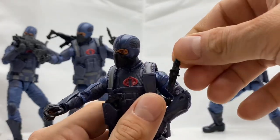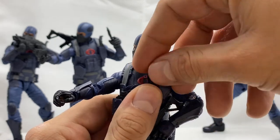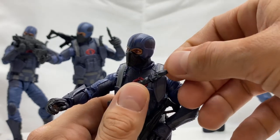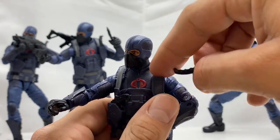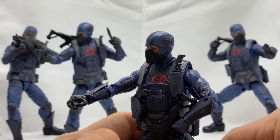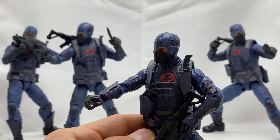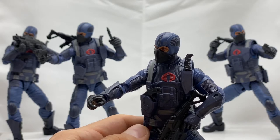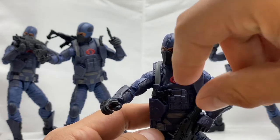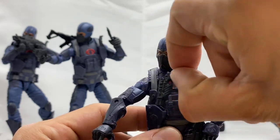They do come with this really cool knife right here, all in black plastic mold, as you can see. No real paint apps or detailing besides the mold itself, but still good, especially in this line, seeing as Beachhead's guns were all green and looked so plasticky and toy-y, and it just looked really bad. At least with these guys, all their guns are black. He does come with a set of two handguns. One is holstered right here in his front.